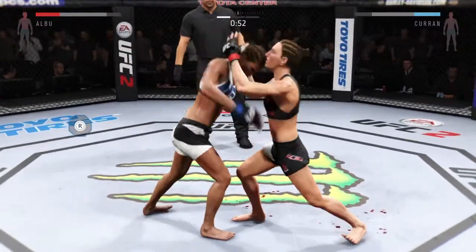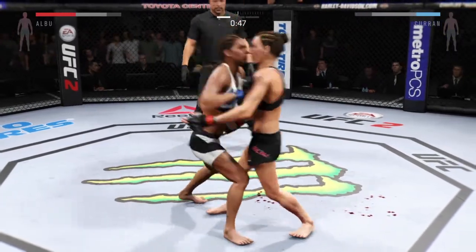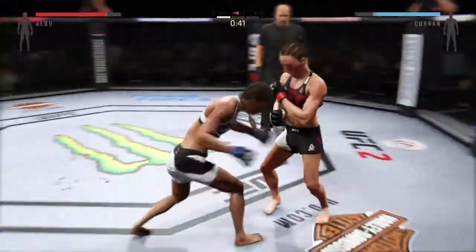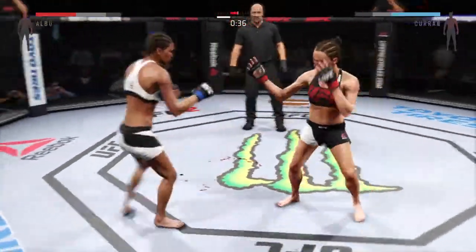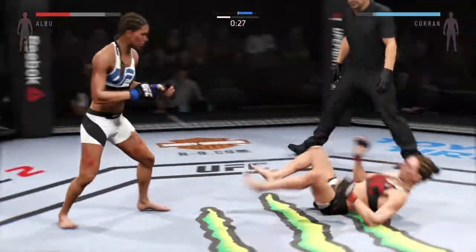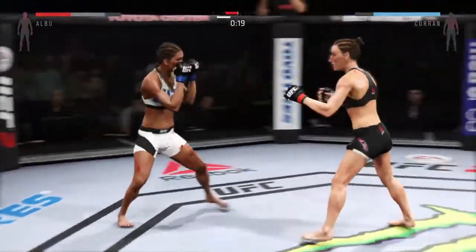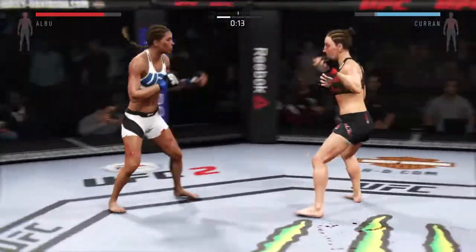They lock up the clinch. Locks up the Muay Thai clinch. They split. That punch was blocked by Albu. That's a solid straight. Head kick. Nicely done. Good safe defense for now. And back up again. Curran gets caught by the inside leg. Good punches. They are exchanging here, Mike. Really missed with that right hand. And up with the head kick.